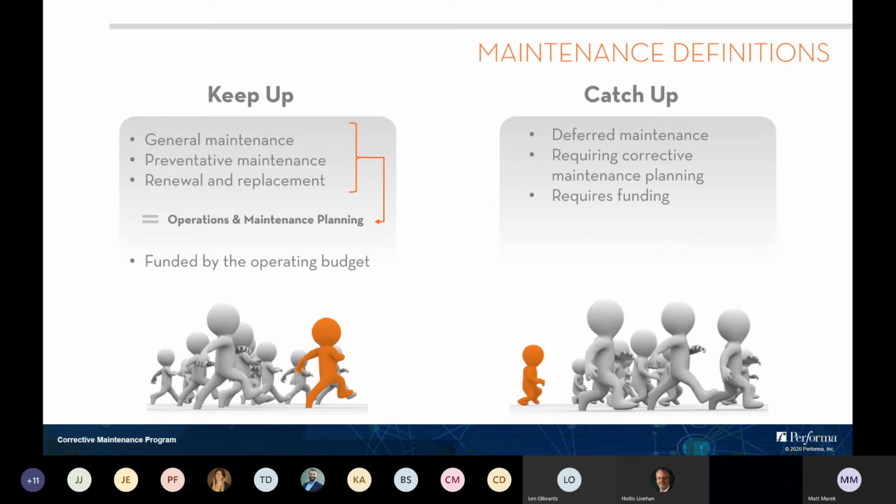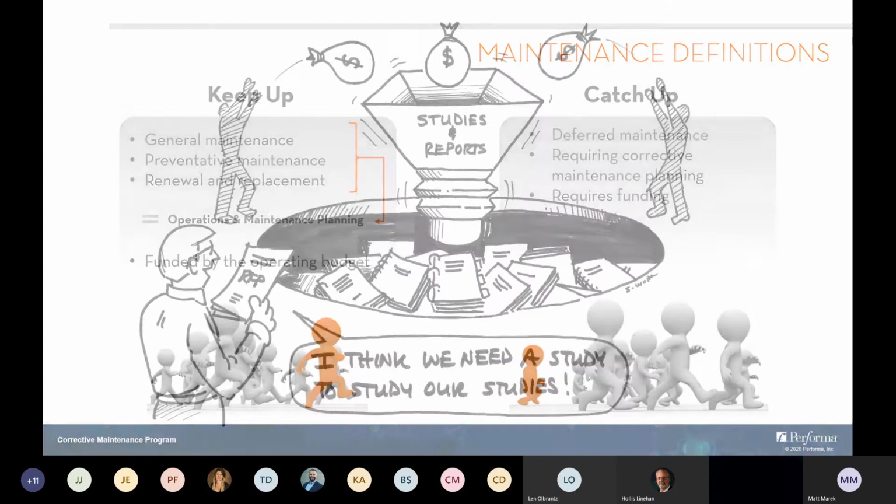And if you own, especially a portfolio of buildings, the deferred maintenance backlogs that start to generate can become significant, in the millions and tens of millions of dollars. And that starts to require specific planning for what we call corrective maintenance to help draw down that deferred backlog. And it requires requests for additional funding because there's really no other way around it outside of specific capital projects.